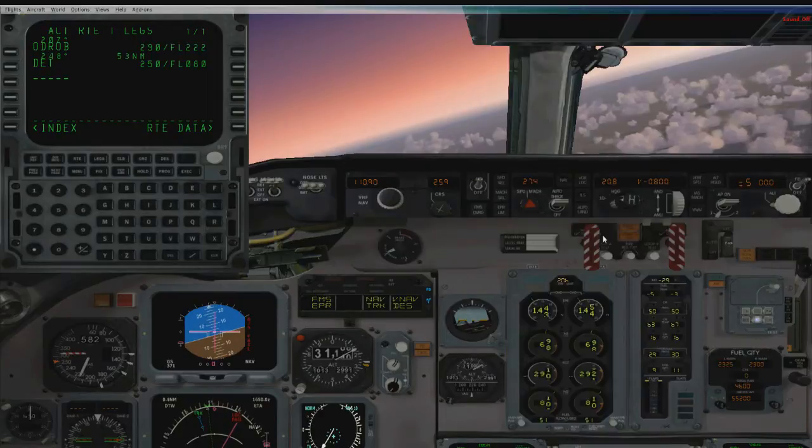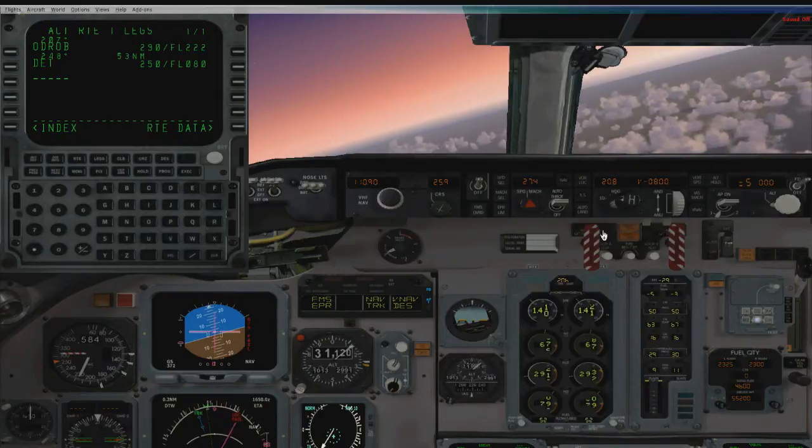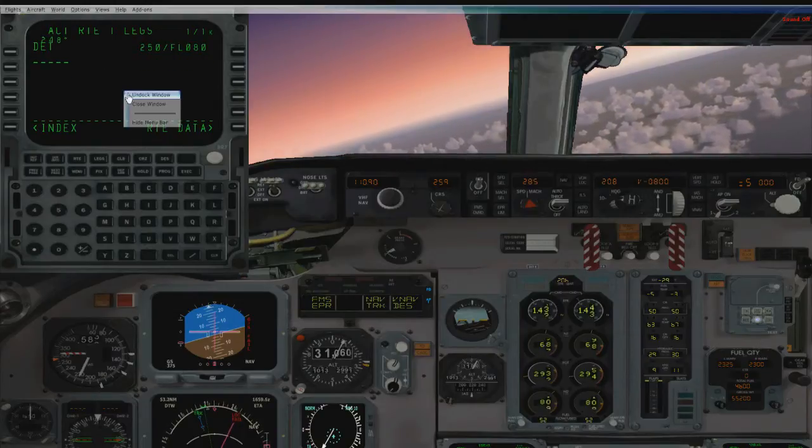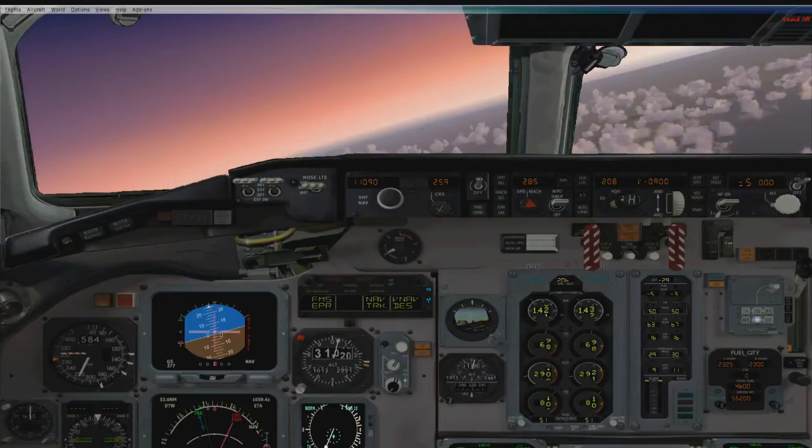Okay, sweet. I'm not adjusting the speed codes for them. 53 miles to go, 10%. Keyboard, I'm going to close that now.